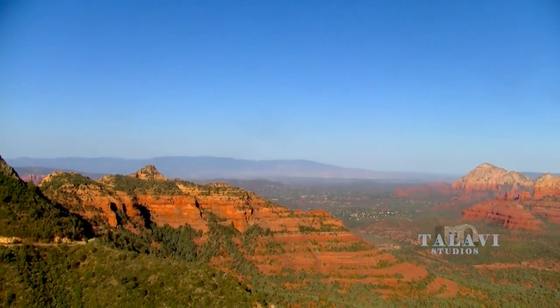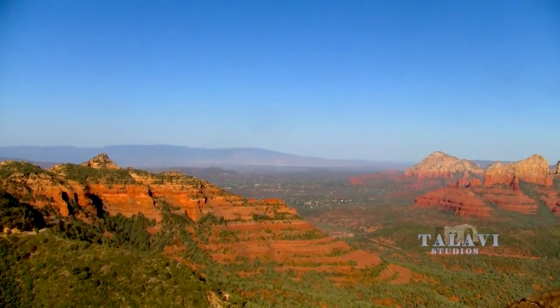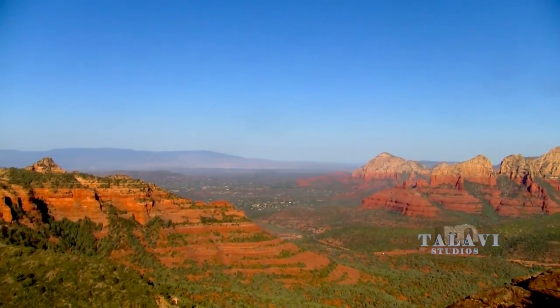The Schnebly Hill Vista Lookout is one of the most awesome sights in the state of Arizona or any place else in the world.